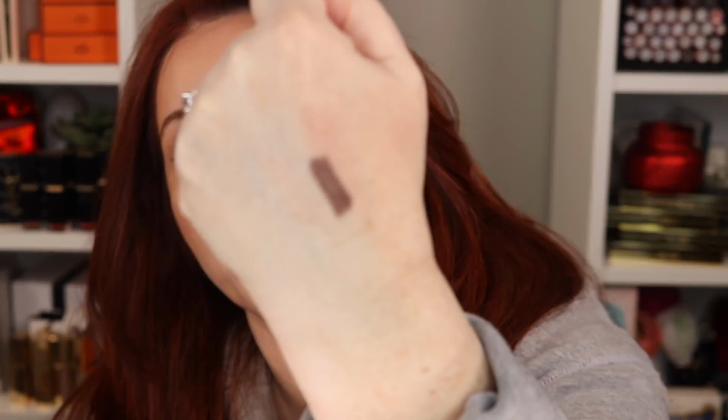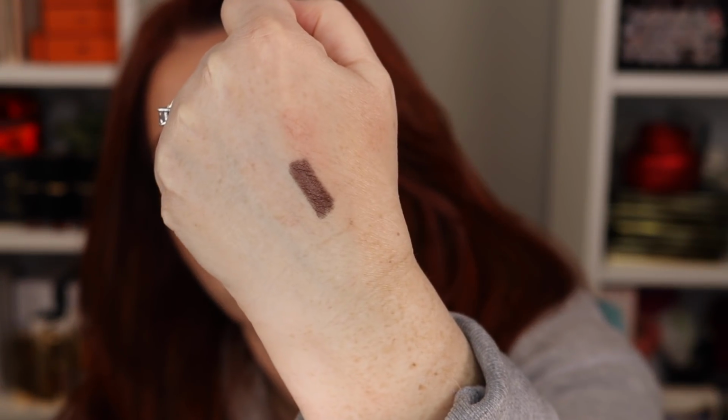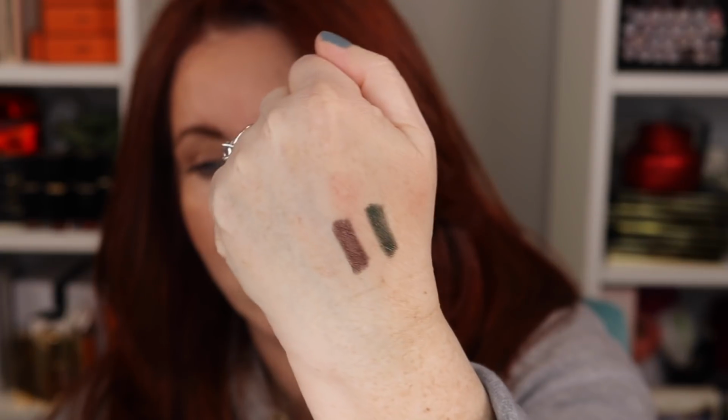So here's metallic mink. It's a beautiful shade, and it just smudges perfectly. I mean, it's just stunning. This is metallic moss, which is again a gorgeous green. Do I have the espresso out here somewhere? I don't know where the espresso is, but the point is, these are great kohl liners.